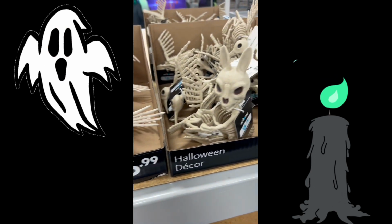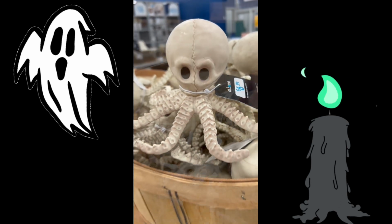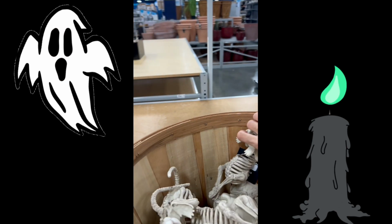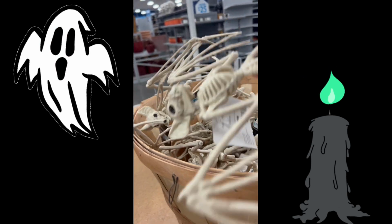And they had some new baskets of skeleton animals at the front of the store. Look at the little octopus, how cute. And little dragons. And there's a kitty cat. And a bat.